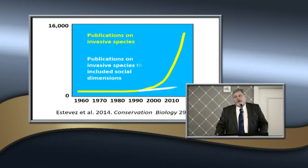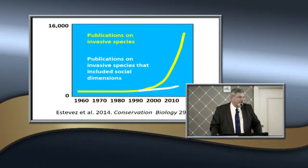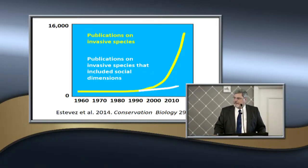Now, of that, publications that dealt with invasive species that included a social dimension to the study almost didn't exist 10 years ago, and have been very, very few. And if I look at what we've discussed in the last day or two, no, we're not talking about people, we're not talking about social dimensions, we're talking about just how much rotenone it takes, and what it's going to take to reduce the abundance by 82%.